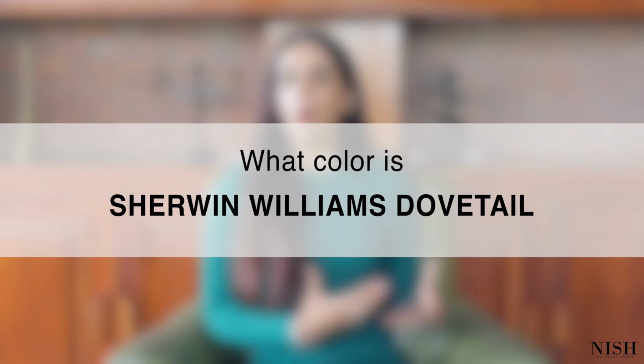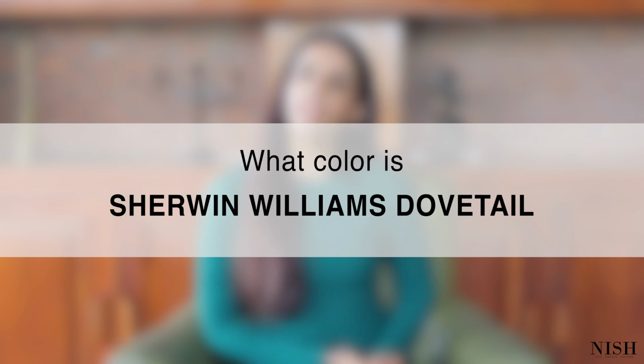Even if you prefer a monochromatic color palette for your home, Sherwin Williams Dovetail is definitely something that you must have an eye on. I know that I've been bragging a lot about this paint color and not telling you what it exactly is. So without any further delay, let's get started with what this paint color has to offer to your space and how you can best complement this paint color with other complementary shades. Let's get started. What color is Sherwin Williams Dovetail?